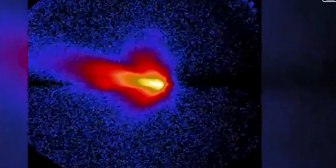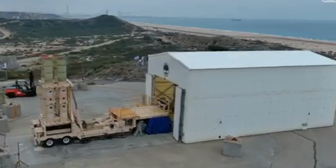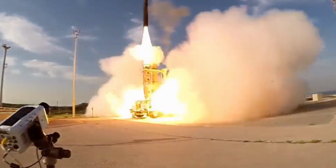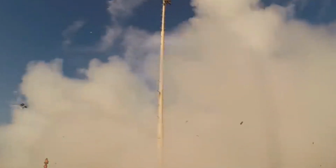The Green Pine has a search and track range of around 400 kilometers, which can easily cover the whole of Israel. The Arrow 3 can intercept a ballistic missile at altitudes of over 100 kilometers, and a battery of these missiles is said to be capable of intercepting 5 ballistic missiles in 30 seconds. Improvements over the Arrow 2 include a smaller size and 40% reduction in weight.